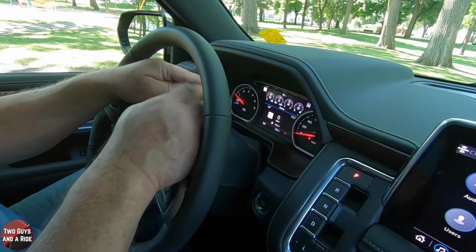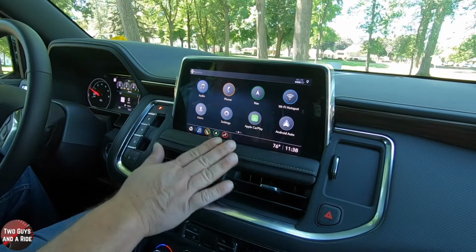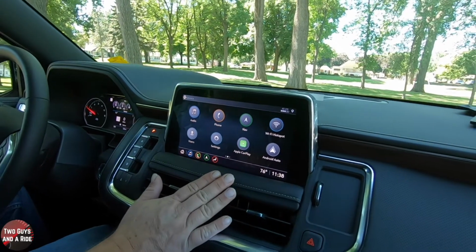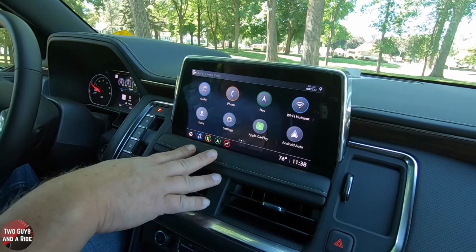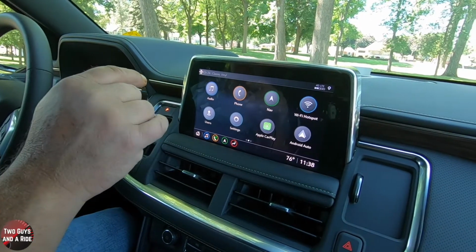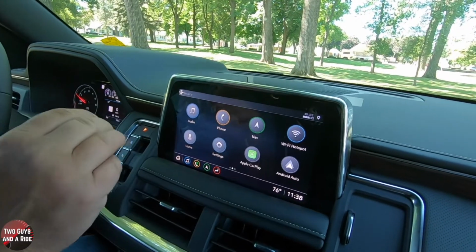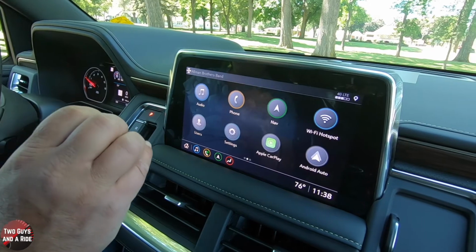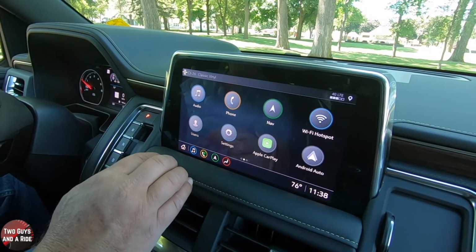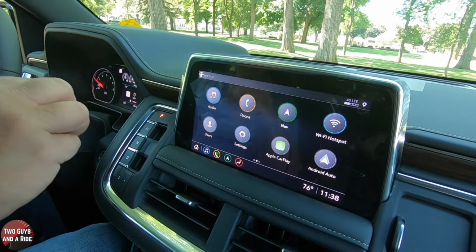All right, let's move over to the infotainment screen. Okay, so the infotainment screen itself is a 10.2-inch measured diagonally screen. It's a 10-speaker Bose sound system. And it does have wireless Apple CarPlay, wireless Android Auto. It has AM and FM, HD radio. It has Sirius XM with 360L, which gives you many more channels.